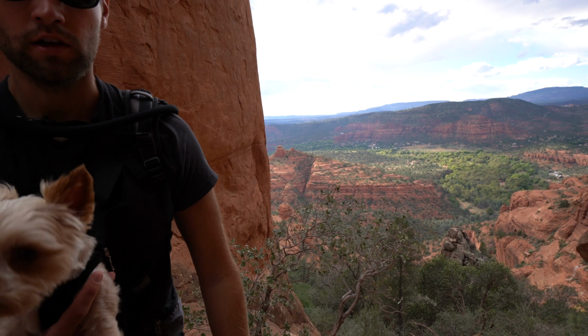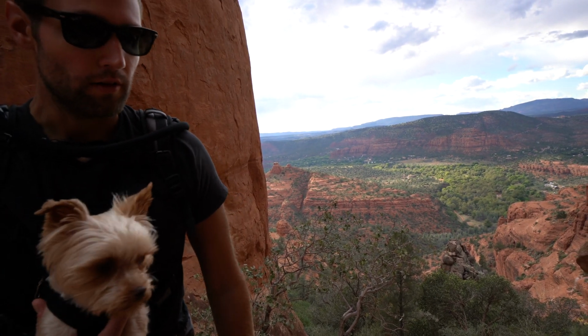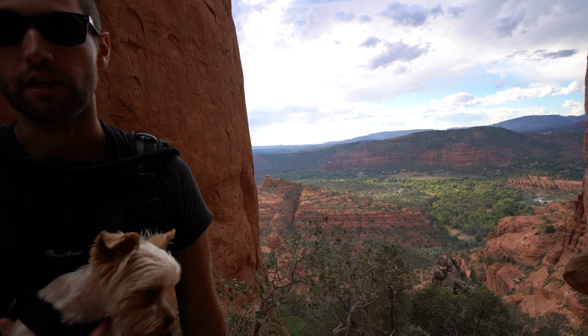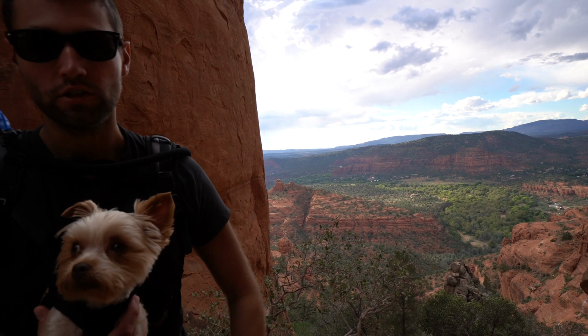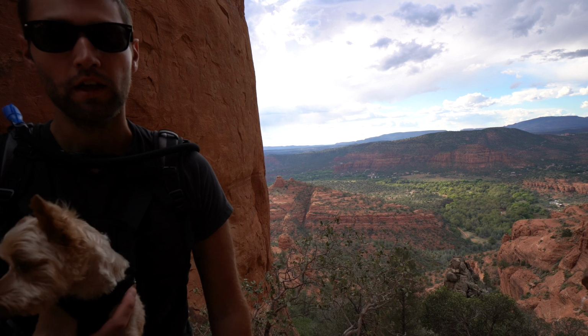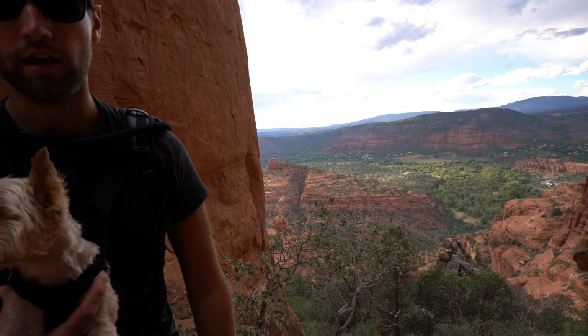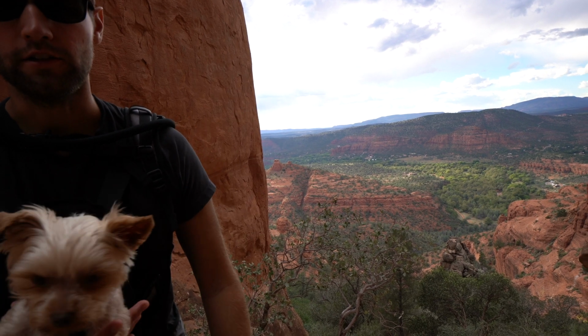But if you don't have a lot of experience with rock scrambling, just know what you're getting into beforehand, because it can be a little scary and a little difficult. So just take your time if it's your first time doing it. It is doable, but I recommend really good hiking shoes, and don't be afraid to get your hands dirty.